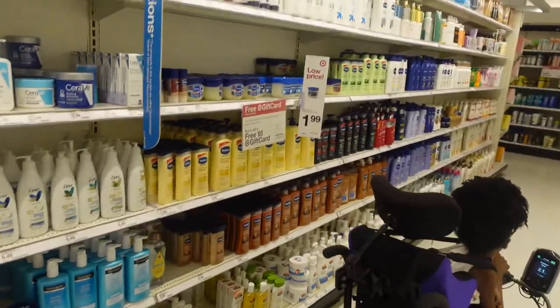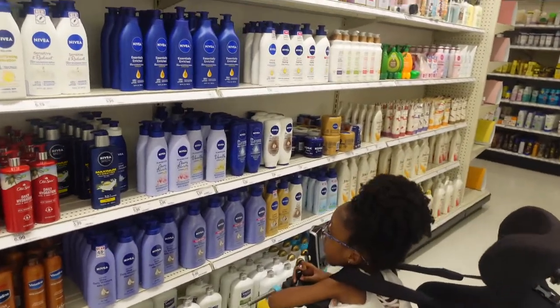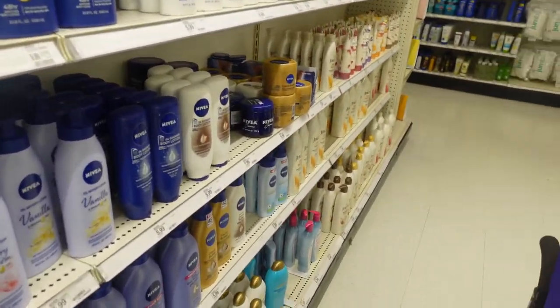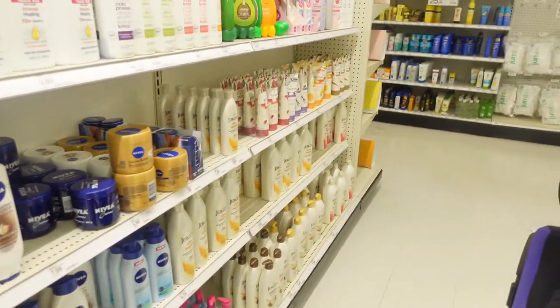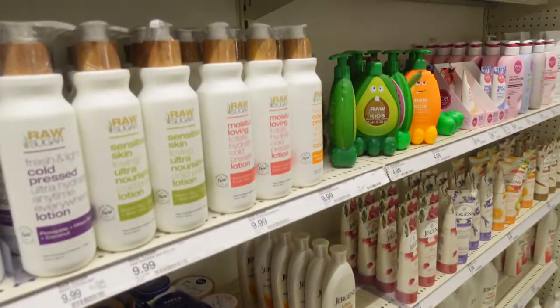We got all the fun stuff already. Now we gotta get body wash, body lotion, face wash. Actually, here go the body lotions down here. You want a lotion that smells like something? Oh, look at these. This is like cherry blossom. This is vanilla. Or there's cocoa butter. I want cocoa butter. Or there's these right here.